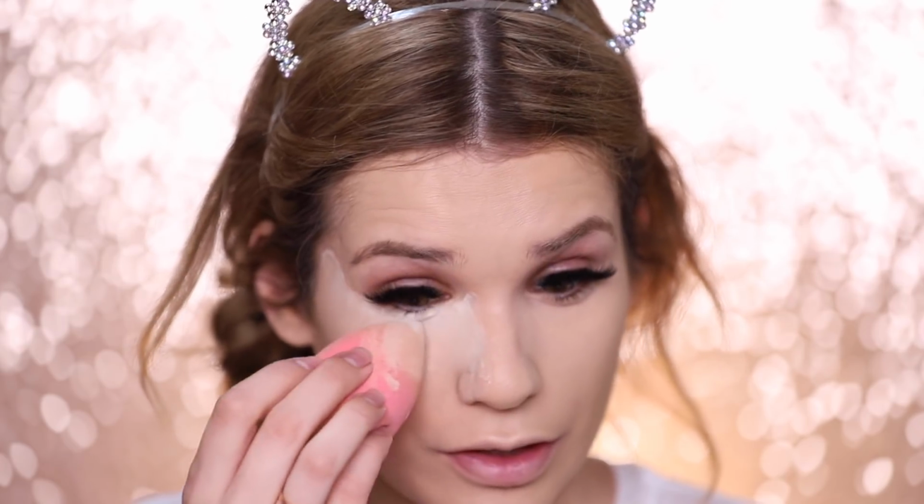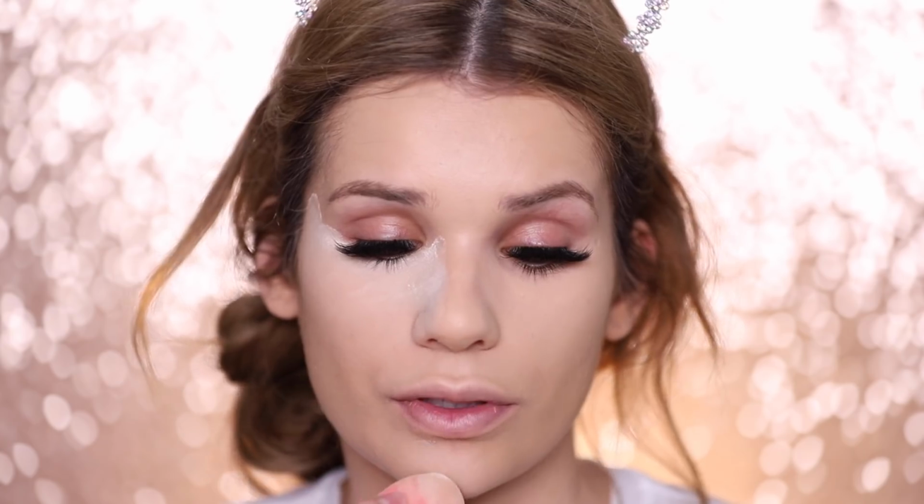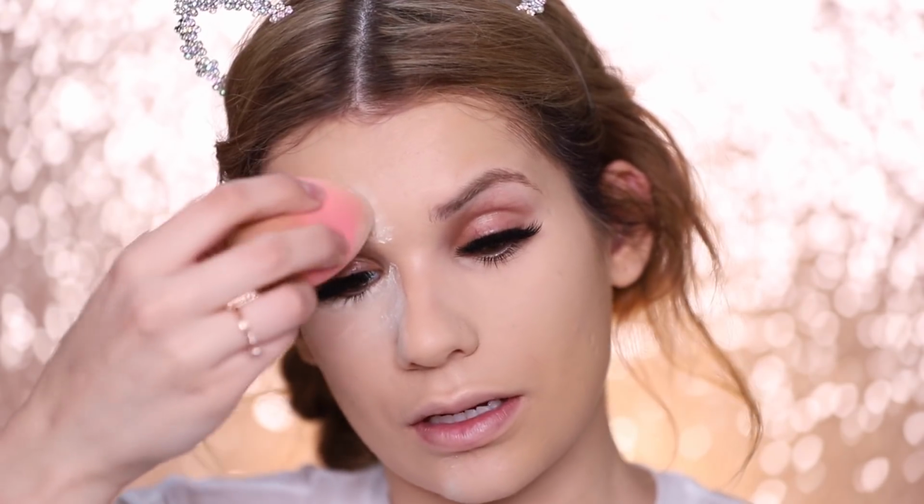I've always loved this powder because it doesn't have any flashback. It doesn't leave a white residue after. You can bake with it really easily, and it's still gonna brighten and set and lock in your concealer. One of the best setting powders out there.